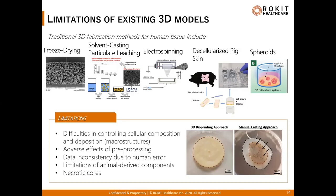Electrospinning is the creation of nanofiber mesh by applying high voltage electrostatic forces to polymer solutions. And the decellularized pig skin is the combination of human cells with decellularized pig skin to serve as an ECM scaffold and creating a human tissue or organ out of it. And you may be familiar with a technique like this that was used by Atala to create the bladder that was eventually transplanted into a human patient, and still going on today. And finally, there are 3D cell culture spheroids, which are made by seeding and growth of micro-sized cellular aggregates.